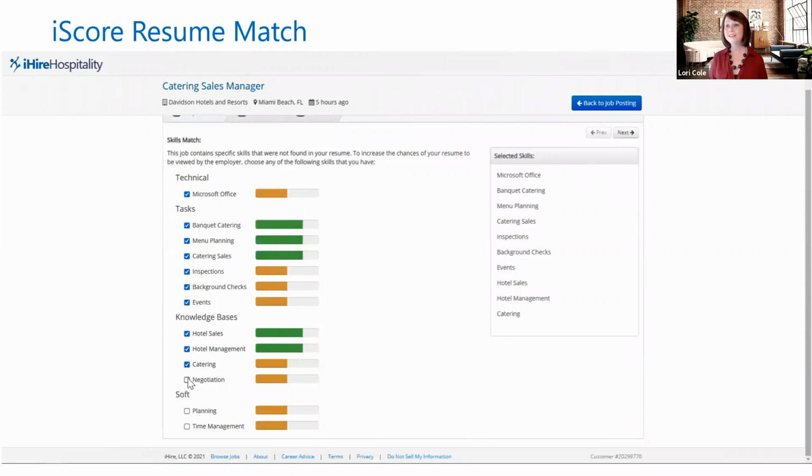But I'm going to pretend like I have all of these, and I'm going to check them all off. And this shows me the skills that I selected that it's going to add to my resume. And then I click the next button.